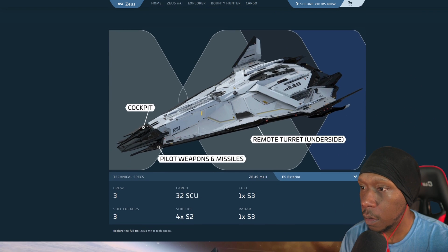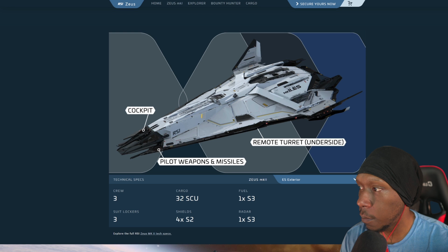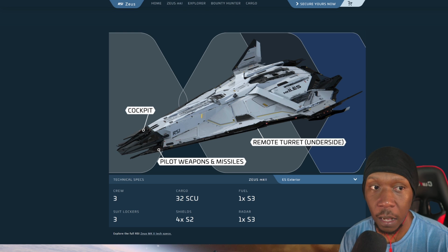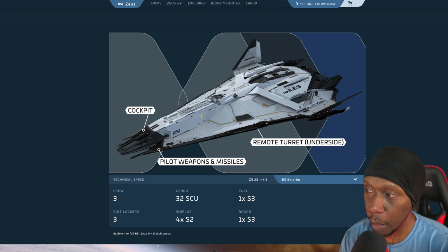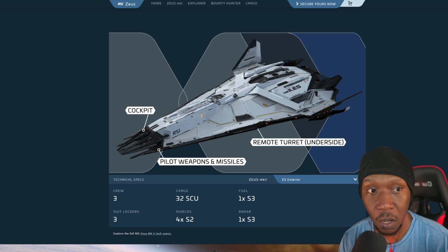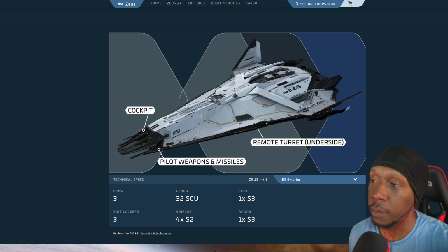So let's go down here, and we're going to see the technical specs of the ships as they stand right now. Now, we all know that these things are subject to change, right? Nothing that they put out right now is set in stone until that ship comes out, within a year's time into the PU.